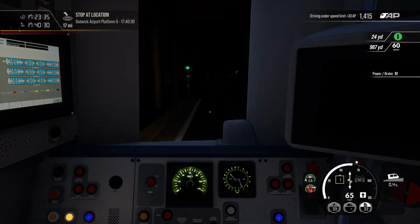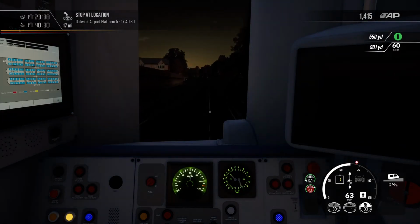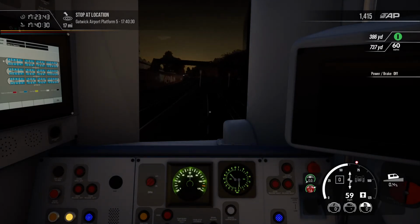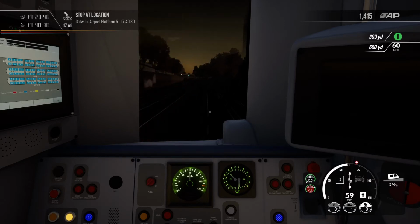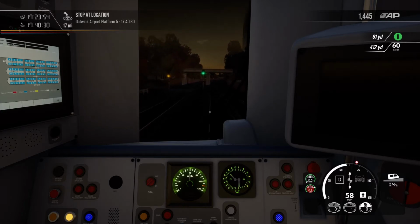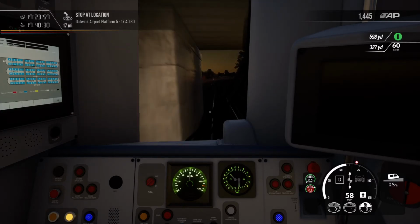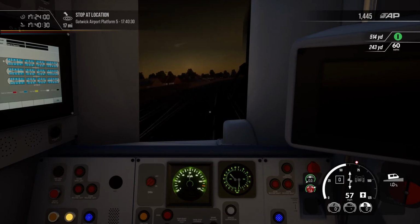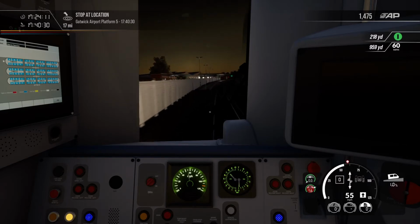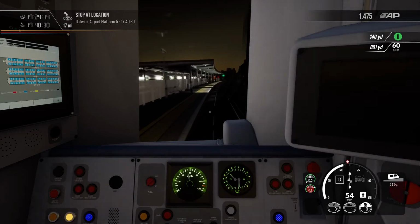I haven't been on Reigate yet. I should slow down. I haven't been on Reigate yet, but I hope to get there by accident soon. If Reigate exists on PlayStation 4, I think it does, I'm unsure. Anyway, I haven't been there yet. But I will be there, by accident, because that's how I want to get there, if it's possible. If it's not, then it's not. I mean, if we don't have services going to Reigate here, then it's fine.